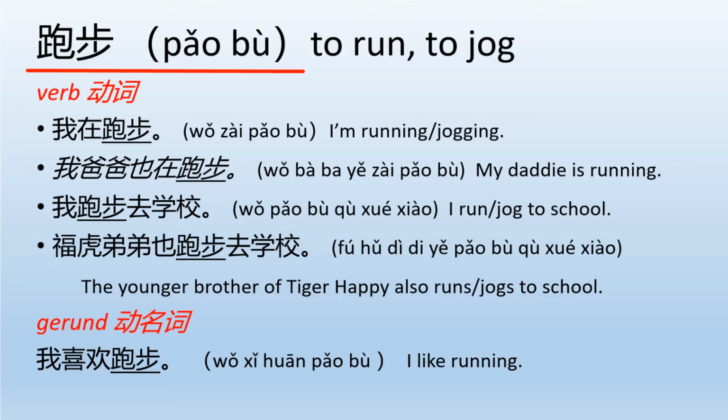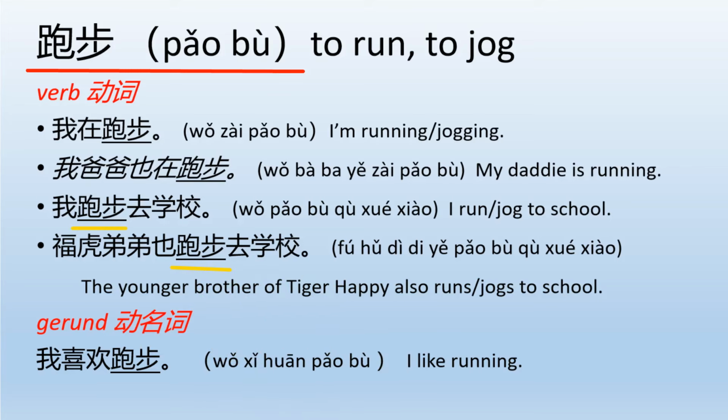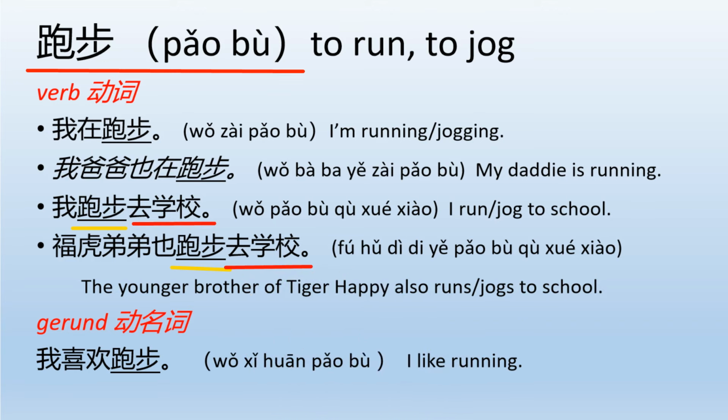In these two examples, if we regard 跑步, to run, to jog, as the predicate of the sentence, 去学校, to school, should be the modifier of the verb. In other words, 去学校, to school, is the adverbial of the sentence. It can be used to deal with this kind of question.